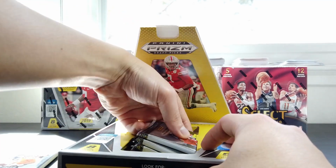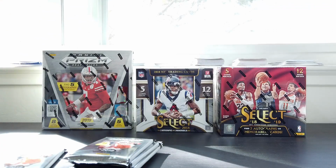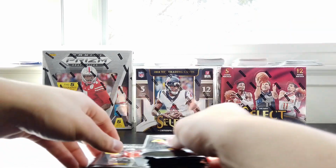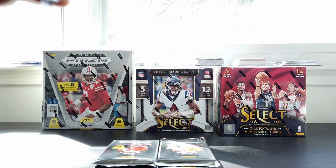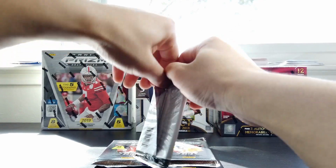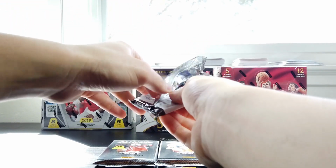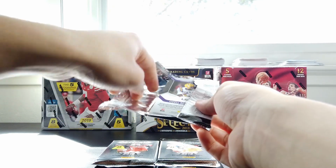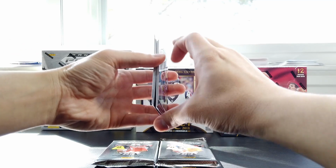There's a lot of quarterbacks that are projected to go in the first round. Remember, five went in the first round last year. There might be anywhere between two to four or five that go this year too. I don't think they're as strong of a draft class as last year, but we'll see. Would love to get a Kyler Murray autograph, of course, as everyone else would, but here we go.